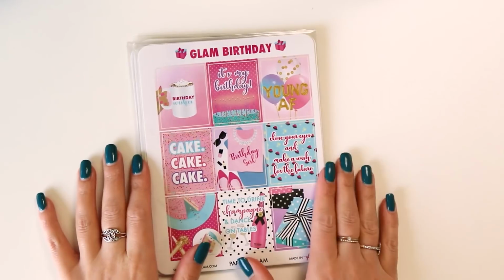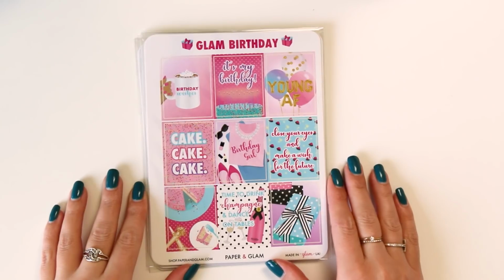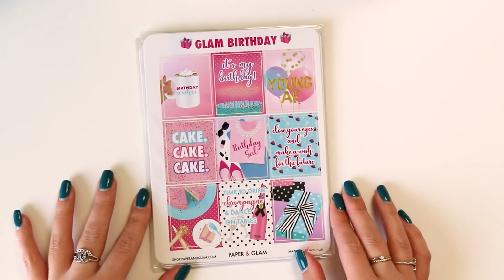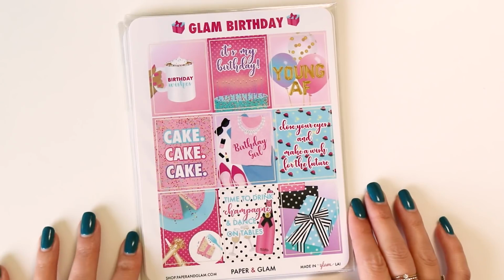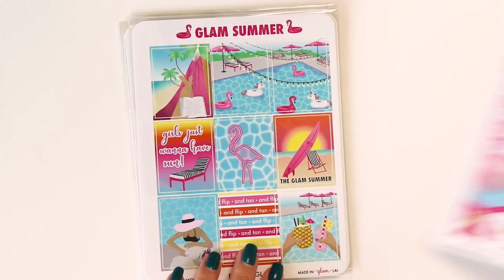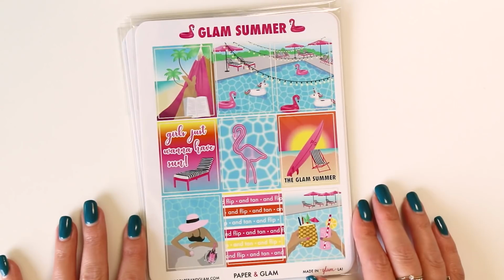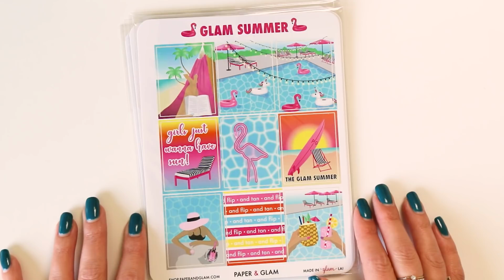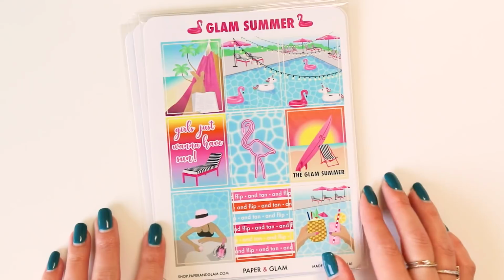Before I let you go, if you're new to Paper and Glam, I wanted to show you some of our other weekly kits. We did semi-recently start releasing a weekly kit each month, and we started in May. So in May, we released our Glam birthday kit, and this one is running a little low because we all want to celebrate a Glam birthday, or those of the people we love. Then we have our Glam summer kit, and this is perfect for any vacation. It'd be great for a trip to Vegas, and of course any pool party you're having, which if you're like me and you live in a warm climate, it could be any time of year, and it coordinates just perfectly with Glam Getaway.